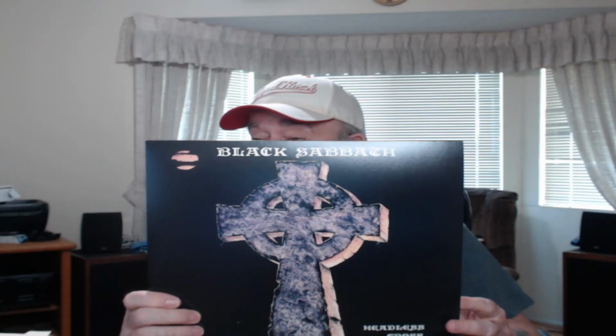Headless Cross. This is on the set. This was originally released in 1989, the 14th studio album by the English rock band. It was the group's second album to feature singer Tony Martin, the first to feature drummer Cozy Powell, and the only album with bassist Lawrence Cottle. Brian May of Queen plays the first guitar solo on the song When Death Calls. The album spent 8 weeks in the Billboard 200, peaking at number 115.